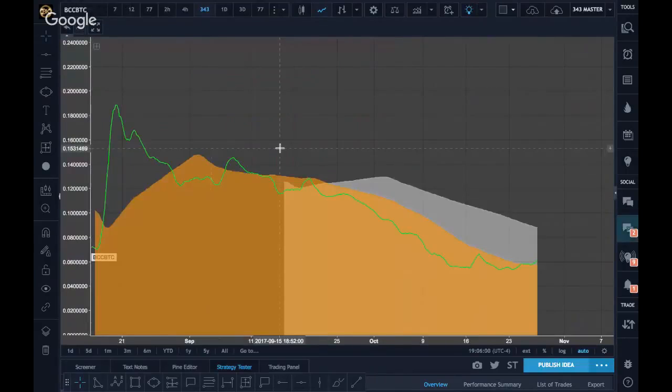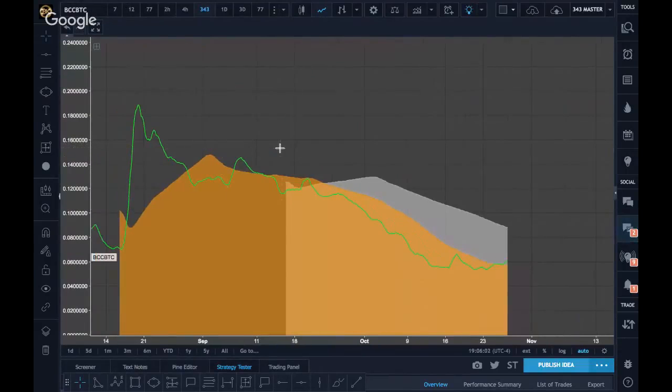Bitcoin Cash to Bitcoin. Boom, boom. Look at that. What did we say? It's two rules to getting paid. Green above, orange buy. Green below, orange sell. Bam! What we got, baby? We got some money ready to be made with Bitcoin Cash.